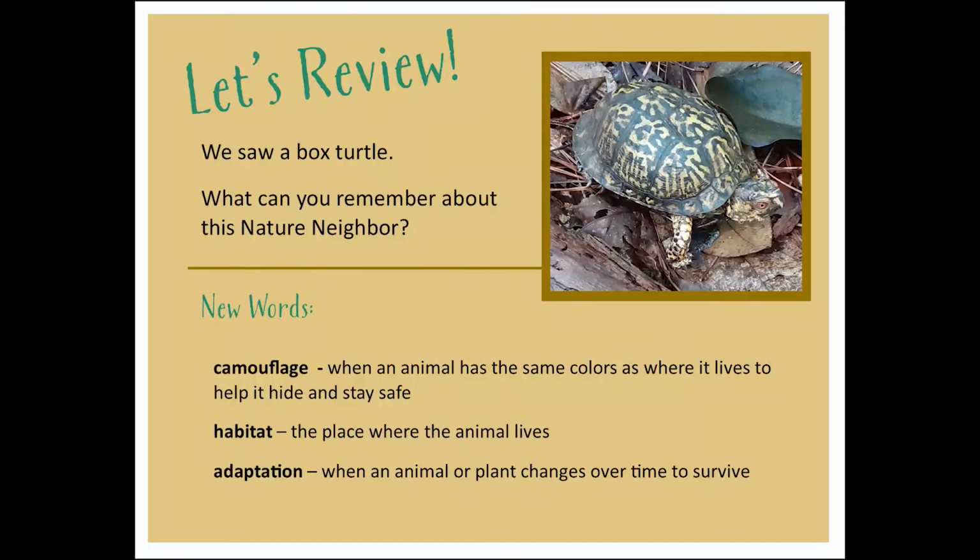Let's review. We saw a box turtle. We also learned some new words. Camouflage, when an animal has the same colors as where it lives to help it hide and stay safe. Habitat, the place where the animal lives. Adaptation, when an animal or plant changes over time to survive. What can you remember about this nature neighbor?